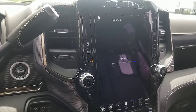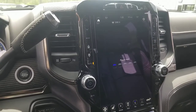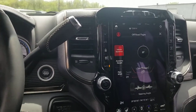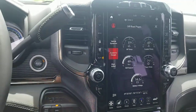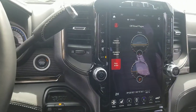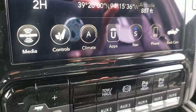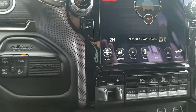Here is going to be a really neat deal. This is going to show you all the operations of the vehicle. So this is going to show us transmission temperature, oil temperature of the vehicle, all that stuff. So your accessory gauges, I get super geeked out over all this. Super cool. Pitch and roll of the vehicle. All that just shows you the current status. Right now we're 3% grade to the left. Altitude is 887 feet. Pretty cool stuff, guys. I'm telling you what. Neat trucks.